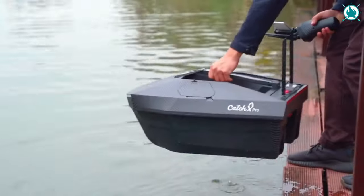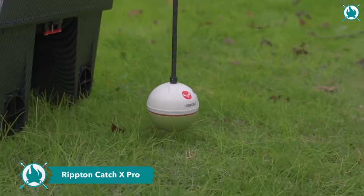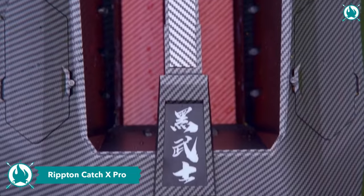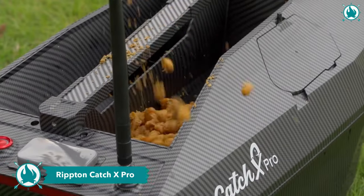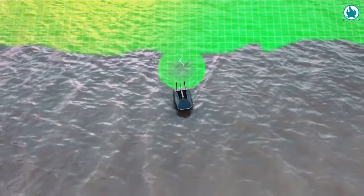Fishing is not just about catching fish, it's about mastering the art. Introducing the Ripton CatchX Pro, the game changer in carp fishing gear. This bait boat with an integrated fish finder takes your fishing experience to a whole new level.